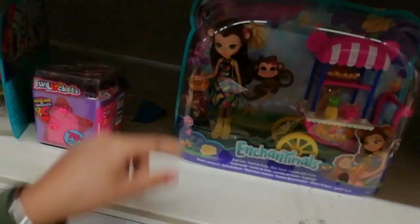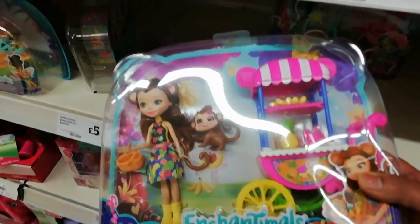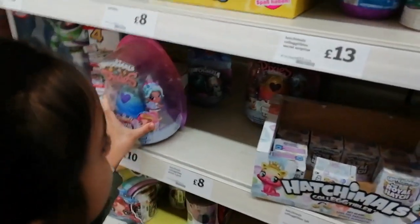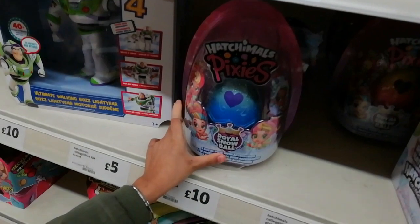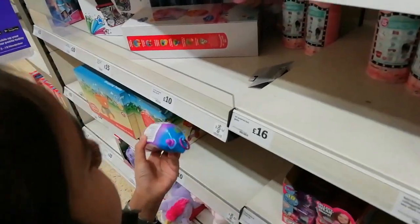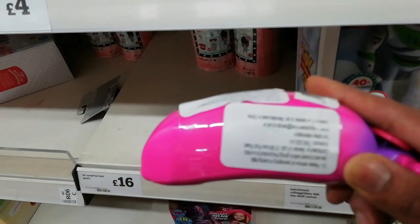What's that? It's an Enchantimals doll assortment. Enchantimals. Okay. Enchantimals royal egg. I can get one of these because my dad got Enchantimals. Yeah, my dad got these. Pixies. But what's inside these? What's that? Banana singles. It's banana singles?